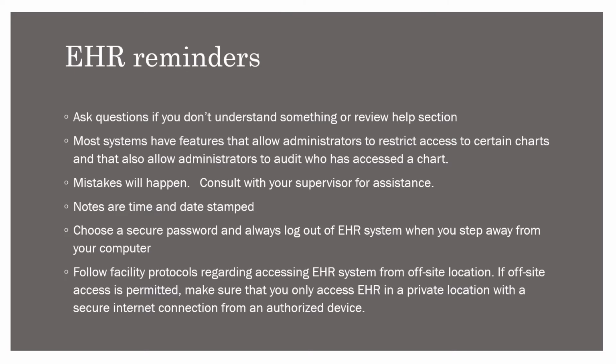And just like we treat a paper chart, and really safeguard that and make sure to keep that locked up and in a private location, it's very important with an EHR system to choose a secure password, to always log out of the EHR system when you step away from your computer, even briefly, because that right there is a risk. If you step away from the computer and then someone else, even another provider, is able to see that screen that you have open, or perhaps someone who does housekeeping for the facility walks by and sees confidential client data, we just don't want that to happen.